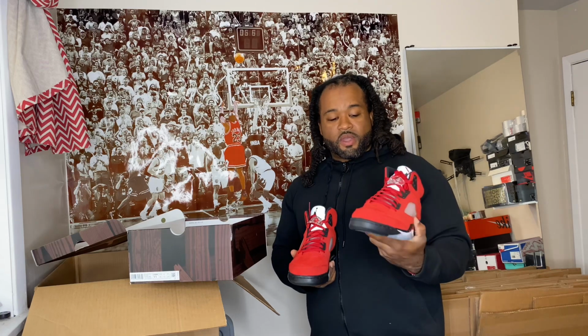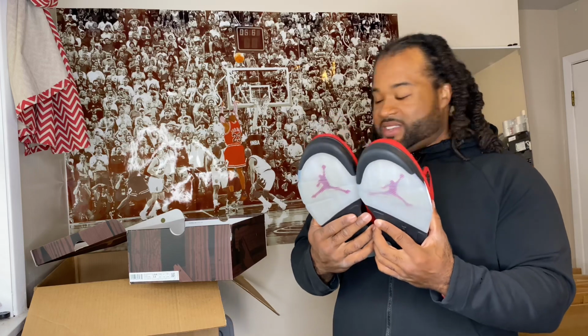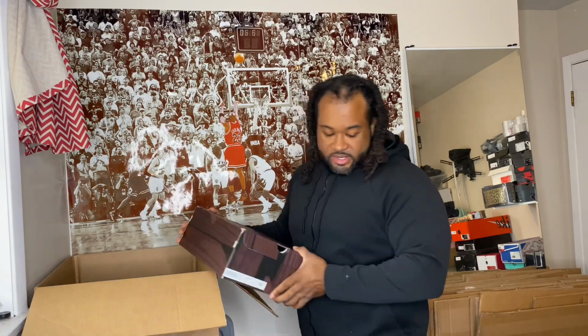They might be up for grabs, man. I might have to rock these once or twice first though. These are dope. Very, very clean, pre-owned. Box is looking pretty good so far.